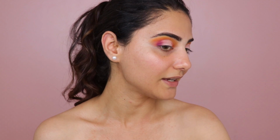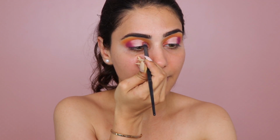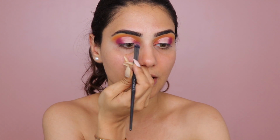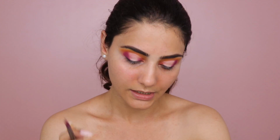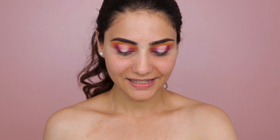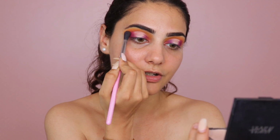Wow, I'm loving where it's going already. And I'm going to pack the same shade on the inner corner as well because I'm going to be creating that spotlight effect. And you want to make sure that you pack it in the same spotlight manner, like in a V. I like what I see. I'm gonna blend everything together so that there are no harsh edges.